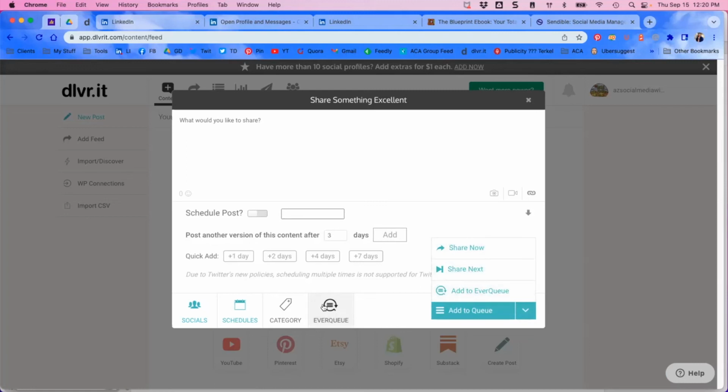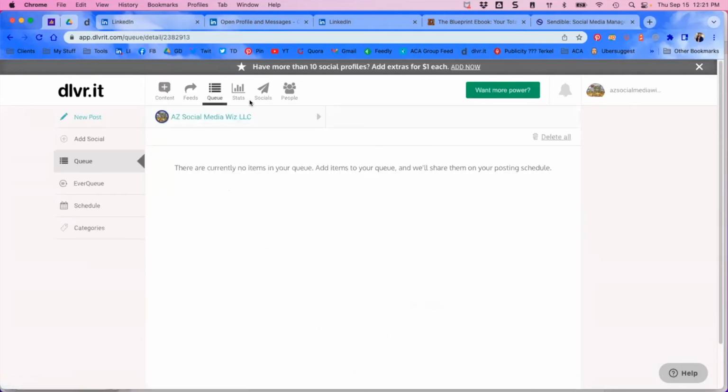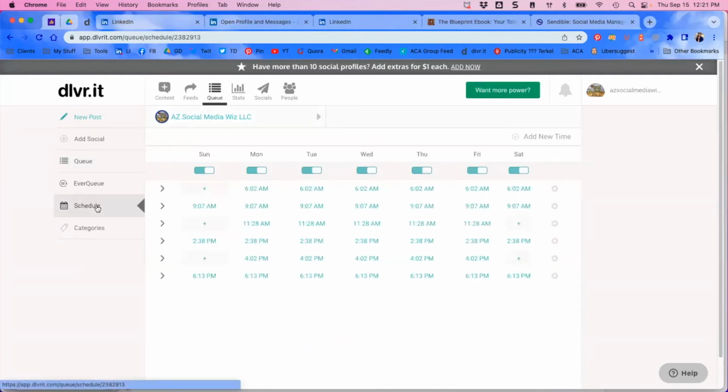They have what's called EverQueue. I think this is a plus, an upgrade feature. With queue. Oh, this actually went to the page. Nope, I didn't want to go there. Okay. Schedule, there it is. Okay, forgive me. I wasn't prepared to go into Deliveroo here.